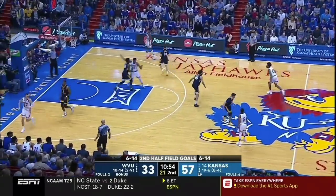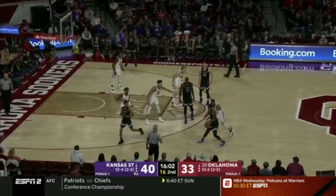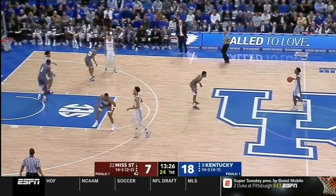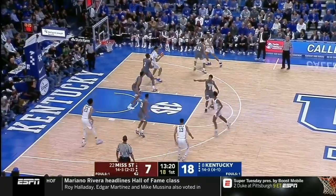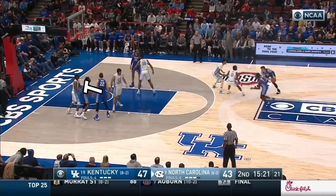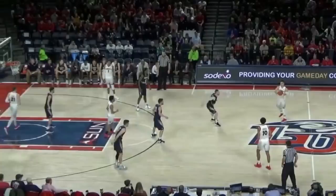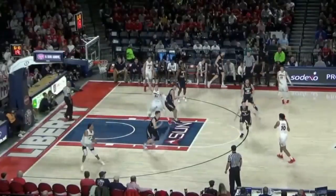Kansas likes to run lob plays for alley-oops out of timeouts. The mid-range is dying, but don't tell Kansas State's Barry Brown that. Kentucky's favorite offensive action is to have a big pin down and then immediately post up. Liberty has enough shooting on the court that center Scotty James can seal his man for dunks.